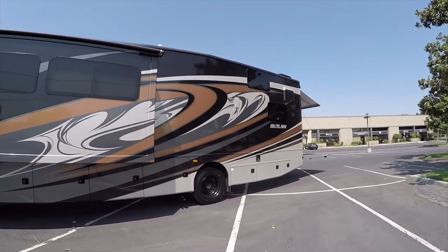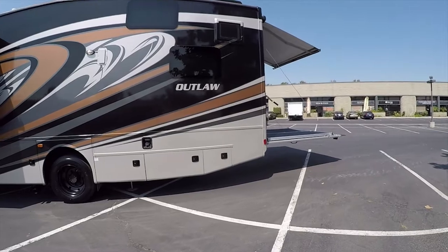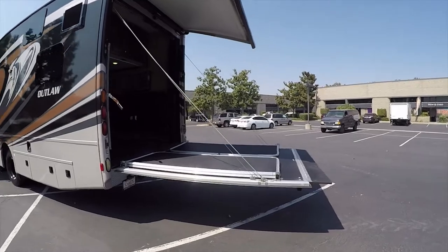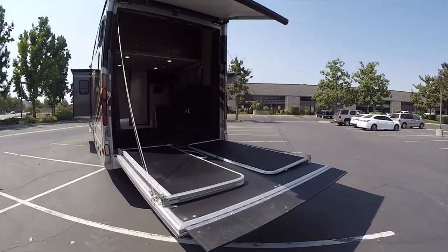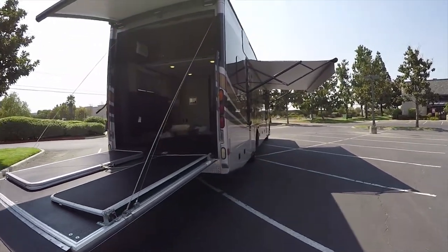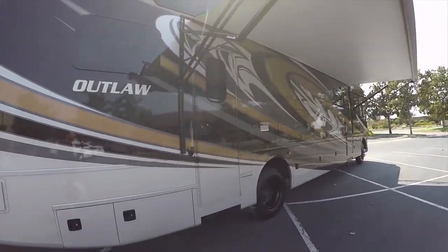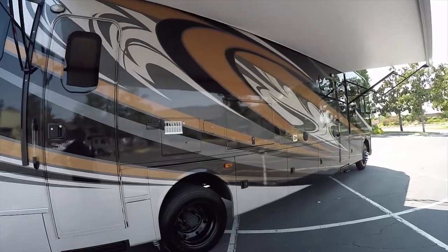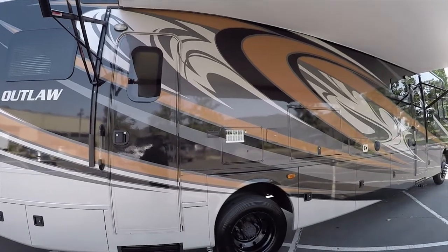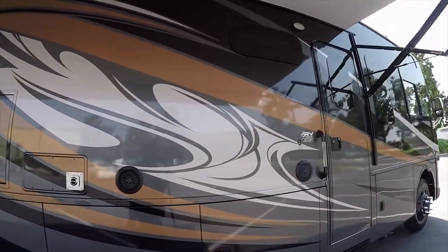We went all the way to Texas to get this one, brought it back. These are pretty rare. A new Outlaw has a sticker price of around $260,000. So the window sticker price is pretty historic, epic, high price. You could tell your neighbors you paid that, or you could tell them you got a really good deal. But the advantage is, this is not brand new. This is a 2016. It just looks brand new. It feels brand new. Smells brand new. But it doesn't cost brand new.